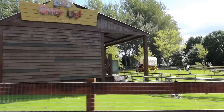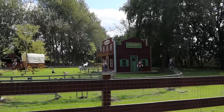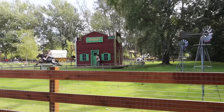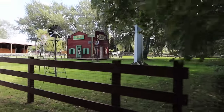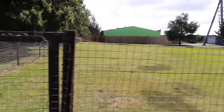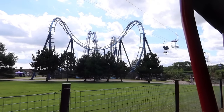Did a good job with Giddy Up just there, haven't they? I love that little building. Saloon, the sheriff. Can't see the one on this side. Does that one say saloon as well, maybe? Not too sure. That's something else, general store. Little windmills there too. Nice that is. Coming down that track about 10 minutes ago. There's a look at Wipeout.